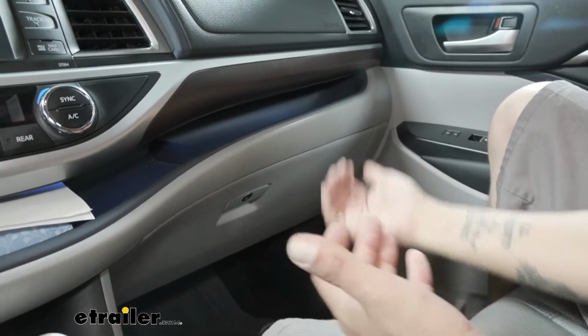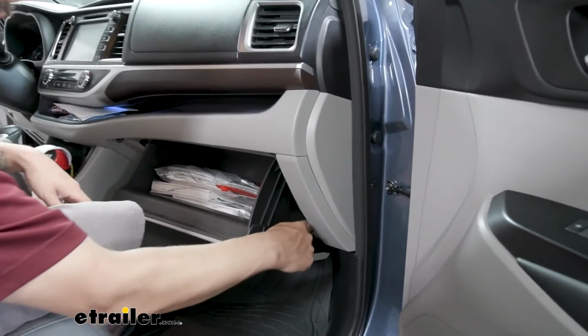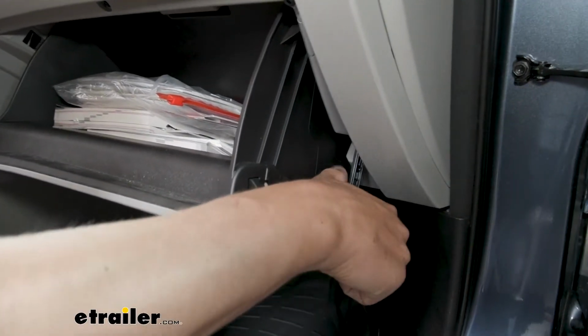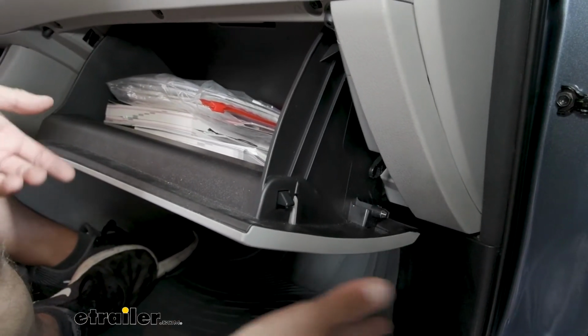First thing we want to do is open up the glove box. And once we have the glove box open, if we move to the passenger side, there's a little prop rod that kind of helps the glove box from coming down too far. If you take your thumb and you just kind of push to the outside, it'll slide right off that post. You just kind of move it out of the way.